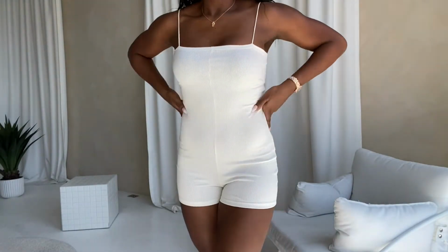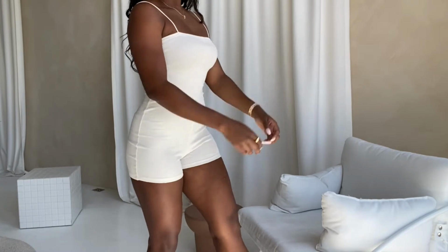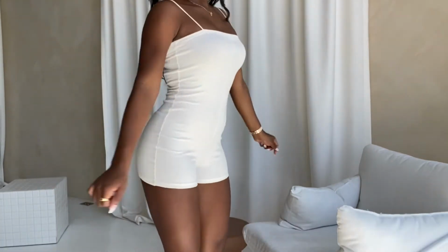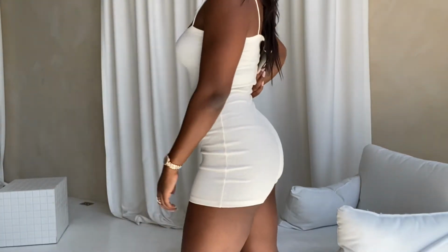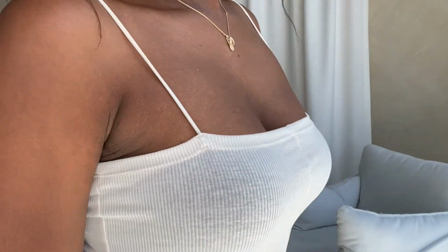This jumpsuit is the cutest. It's a very light material, somewhat sheer, so I would suggest just being mindful of where you're going. I wouldn't really leave the house in this just because it's so light. Maybe good for the beach, but I love it.